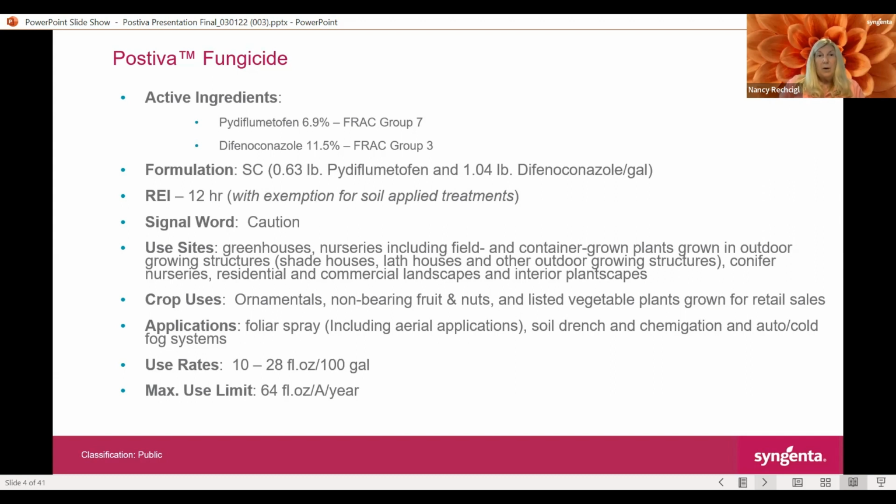It is a soluble concentrate with a 12-hour REI and a caution signal word. It is labeled very broadly. You can use this product in the greenhouse, in outdoor nurseries, and field-grown plants, the conifer group, residential and commercial landscapes, as well as interior plantscapes. So it has a quite broad use label.